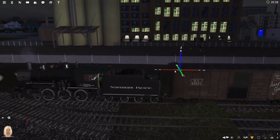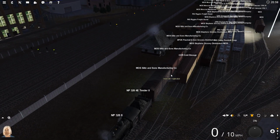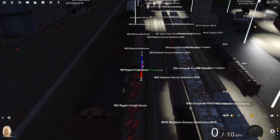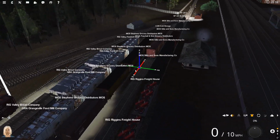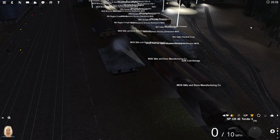Okay, so now we need to take a look at our cars here. So we have Moscow, and then we have some more Riggins, and then the rest of the train is Moscow. Okay, so what we'll do is let's pull this up and make it so we can deliver the Riggin cars over to the Riggins track, and that'll group all our Moscow cars together, and we will then deliver those with the other Moscow cars.